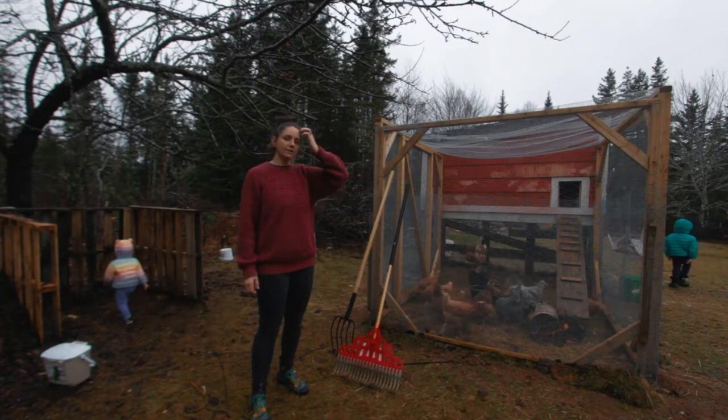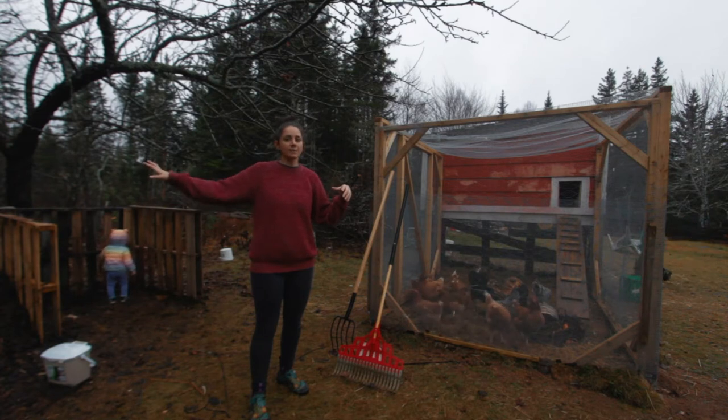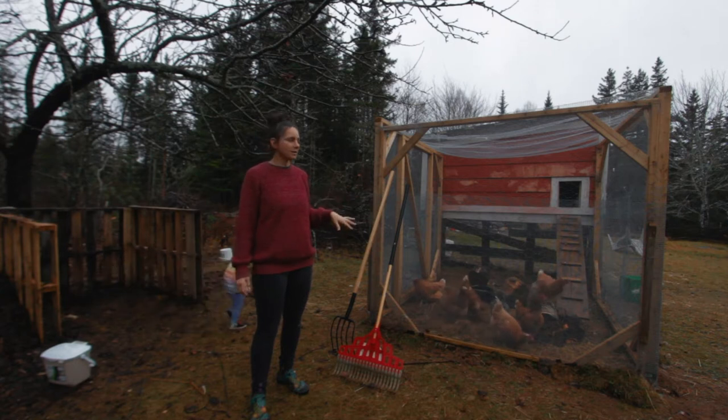Like if there's snow on the ground, they don't really like to come out. But today, because I'm here, I'm going to let them free range for the day. So I'm going to take the compost out, throw the compost up in the compost pile so they can pick through it. And then I'm going to open up the run and let them run around, and I'll bring their food out and around so that they can eat.